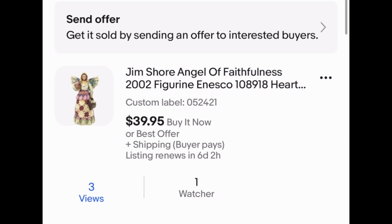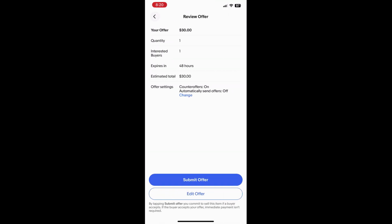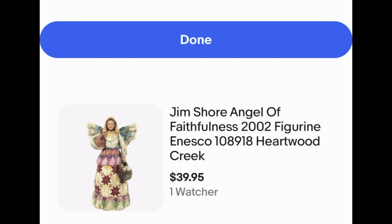And this Jim Shore angel figure is listed at $39.95. And of course, everything is plus shipping. On items in this price range, I typically send an offer for $10 less. So I'm sending an offer for $30. I turn off counter offers, submit the offer, and done.